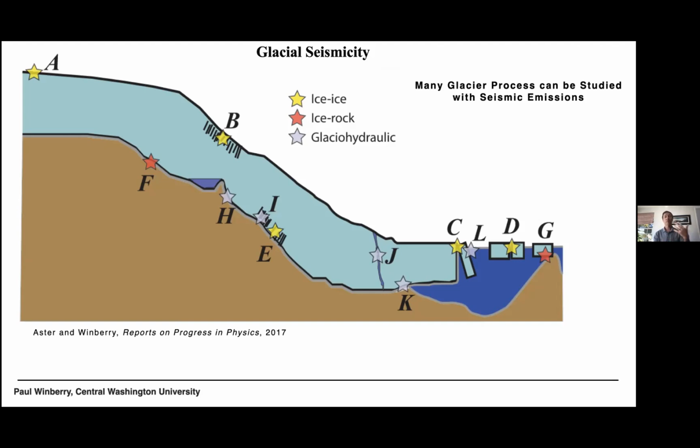We have fracturing from crevasses. We have water moving around under glaciers and ice sheets, which is really important. The turbulent flow can create seismic emissions. We have glaciers sliding. And what we're going to focus on here is down here at this calving bit labeled. We're going to focus on calving, the brittle failure of ice.